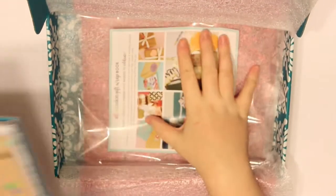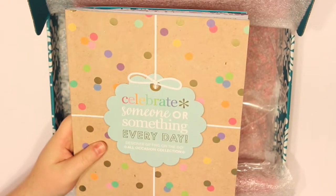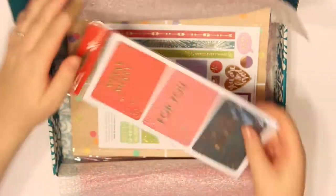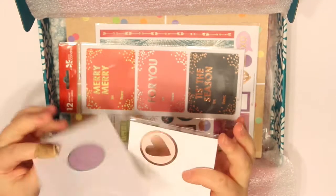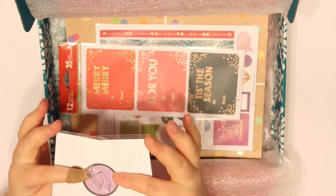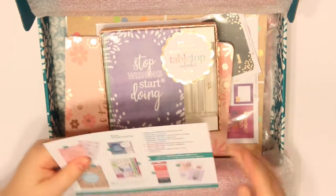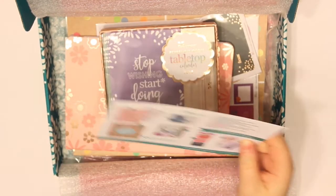So let me just show you again what you get. You get the celebrate someone or something every day, designer gifting on the go. You get this seasonal sticker sampler. You get the metallic gift labels. You get these two cards. I do like that they put them in little plastic covers so everything's kept together. Then you get the gratitude journal and the tabletop calendar, and then you get this little card to go with it. So I think this is okay.